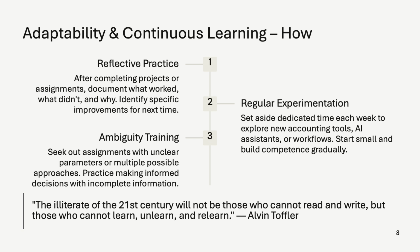As Alvin Toffler stated, the illiterate of the 21st century will not be those who cannot read and write, but those who cannot learn, unlearn, and relearn.